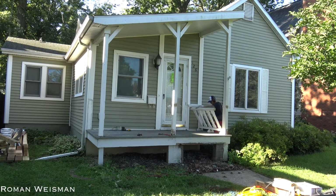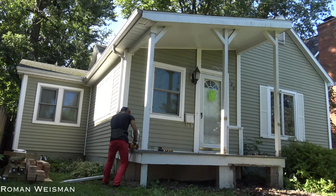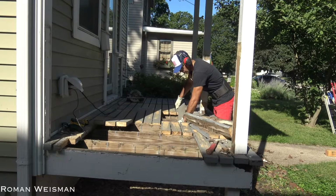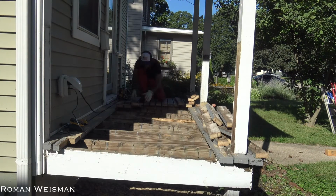Now I'm working on the right handrail, the left one was not even connected with screws to the house, someone used caulking. The deck was connected with nails to the joists, some use galvanized, triple zinc, gold coated, eventually all of them will rust, and that's why I prefer installing with stainless steel screws.